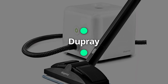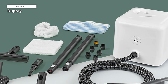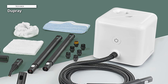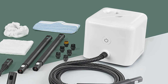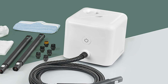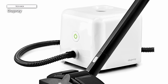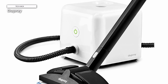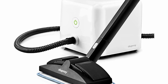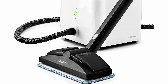Dupray. When it comes to taking on big cleaning jobs, this large-capacity steam cleaner should do the trick. Thanks to the portable cube-shaped unit that combines an impressive 54-ounce water tank, 16-foot-long power cord, and 6.5-foot-long steam hose, the Dupray steamer is capable of delivering 50 minutes of continuous steam with ample maneuverability to reach furniture and surfaces throughout the home. The wheels on this steam cleaner allow for smooth rolling from room to room, and a retractable handle makes carrying this 9-pound unit a breeze.